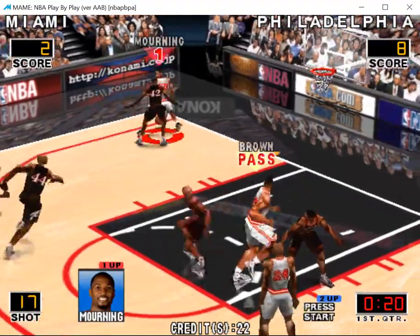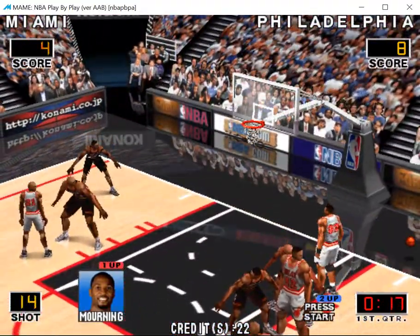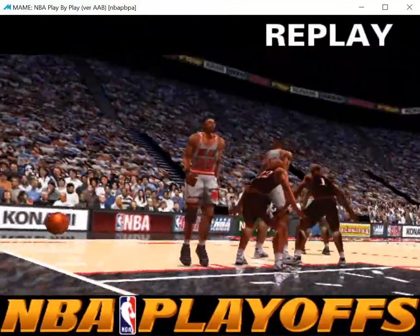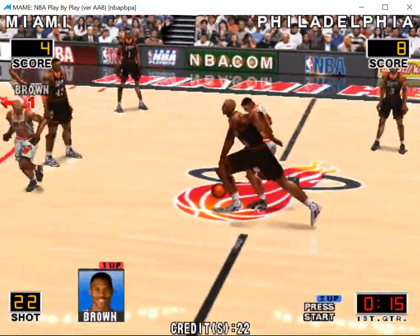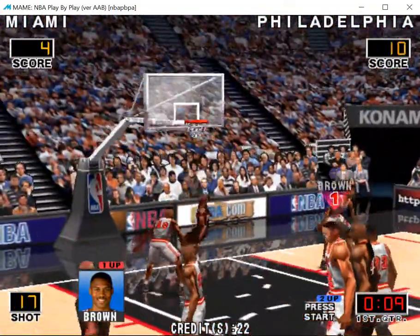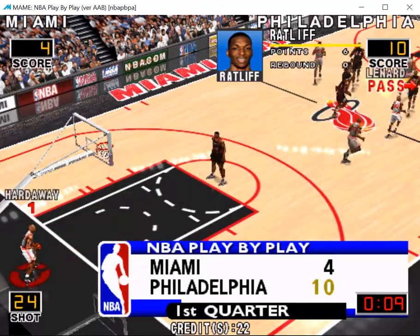Here comes Morning. And finishes just a slam. Now we watch the replay. Now, back to the game. Sixers lead the Heat. Here's the alley-oop. Dumps it. Sixers lead with six.